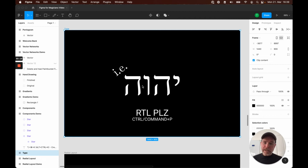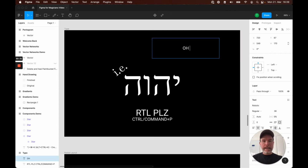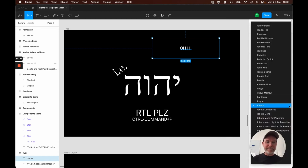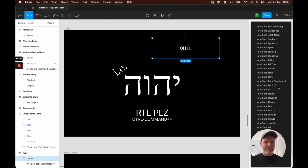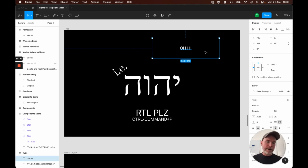Anyway, let's talk a little bit about working with type. Working with type in Figma works exactly like you would expect. I can hit T for the type tool. I can drag out something, and I can type. Figma includes every typeface I think that's freely available. It is a massive, massive list of typefaces in here that you have access to right out of the box for free and that you can use in any of your designs.